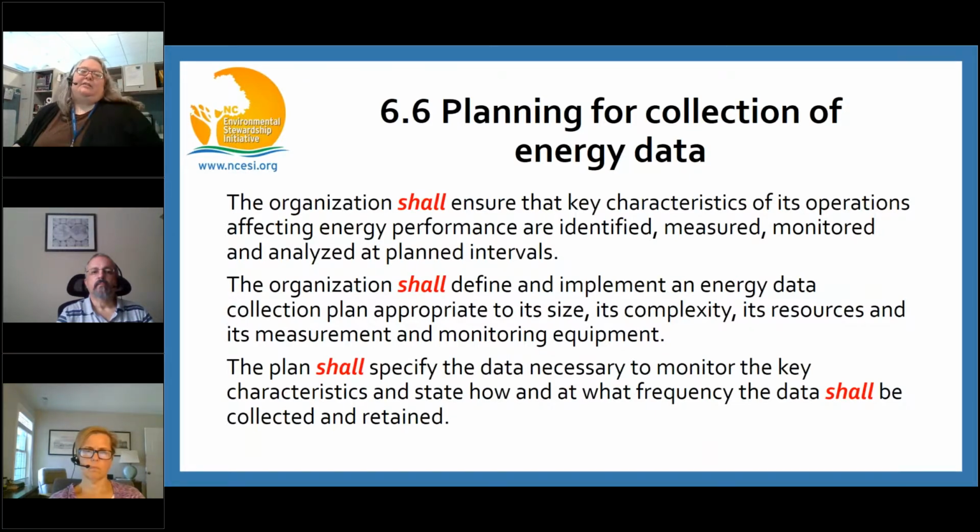The organization shall define and implement an energy data collection plan appropriate to your size, complexity, resources, and measurement and monitoring equipment. So this is saying, sure, some facilities have a lot more capital that they can invest in order to sub-meter everything, but not everybody has those resources. And so maybe you do only have your electricity bills and your fuel bills that you can use as your monitoring device. And that's okay, as long as it is appropriate for your facility. And then the plan shall specify the data necessary to monitor the key characteristics and state how and at what frequency the data shall be collected and retained. Right.